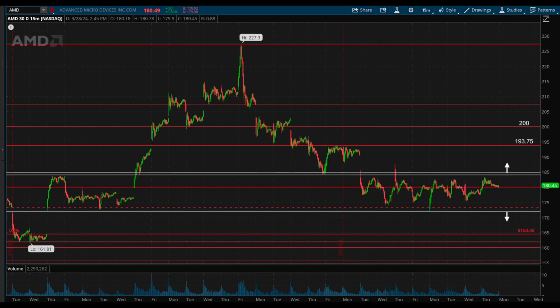Starting out with a couple we went over last week, and first up is AMD stock. So last week we went over this as it had been consolidating very tightly for over 2 weeks between 172 support and 184 to 184.92 resistance, and whichever direction it broke was likely to see a directional move.